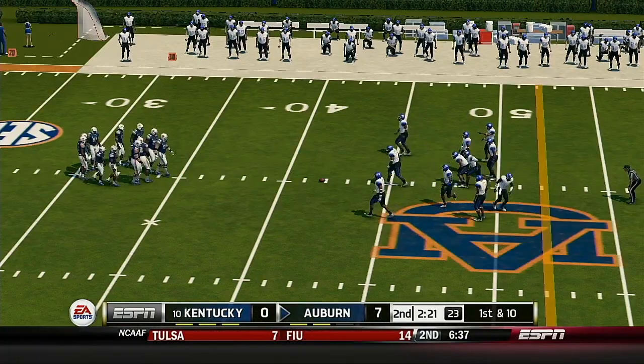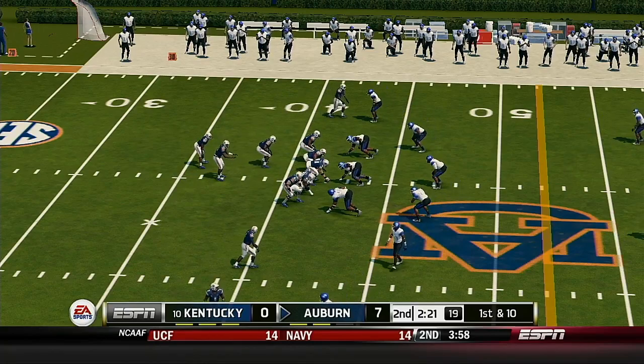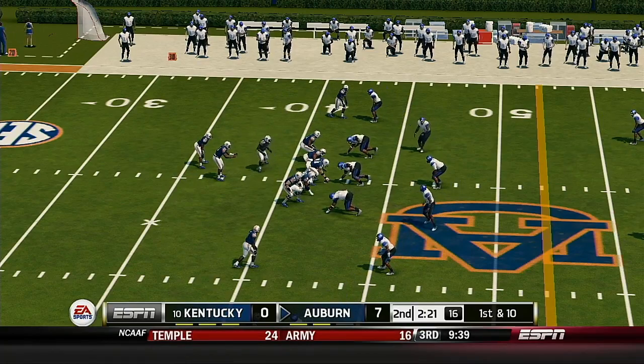There hasn't been too much daylight between these two teams. In games like this, some players try to press too much, and that can cause mistakes. Auburn is up 7.